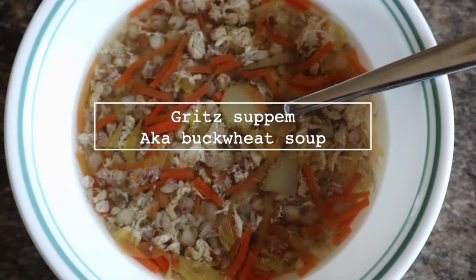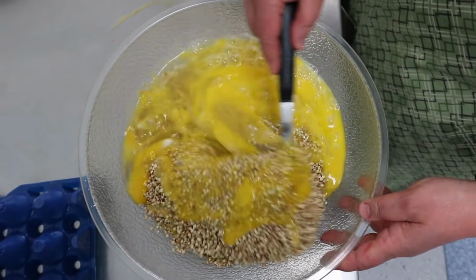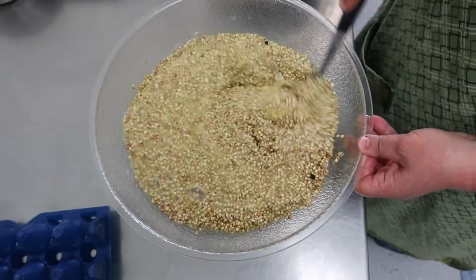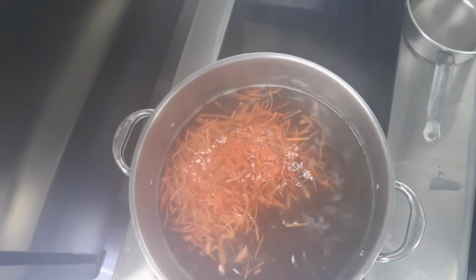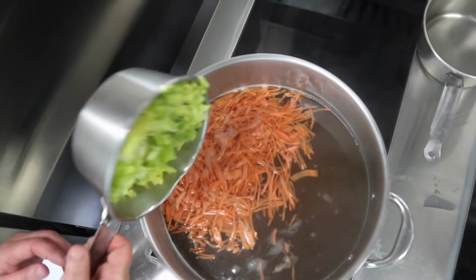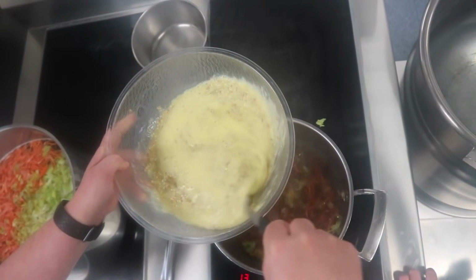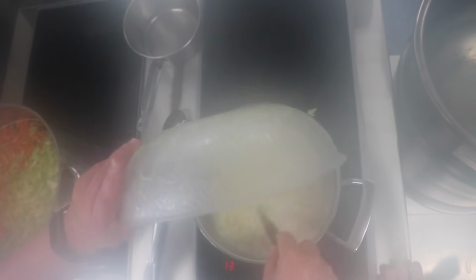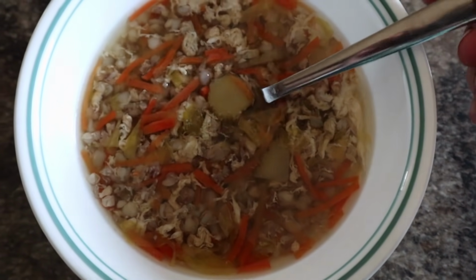Recipe number three, Grütsuppe, otherwise known as buckwheat soup. Put your soup broth on medium heat and mix your eggs with your buckwheat. This is a step that can be done in advance. It's okay if it sits like that for a bit. Once you notice your soup is about to start simmering, add your shredded carrots and your celery. Then add your egg and buckwheat mixture, but make sure to continuously keep stirring the soup as you keep adding the mixture, because otherwise you might end up with clumps. Allow your soup to cook for 10 minutes before serving, and enjoy.